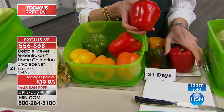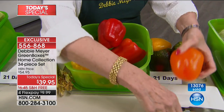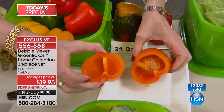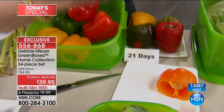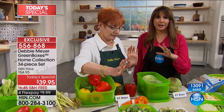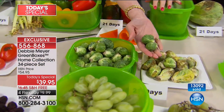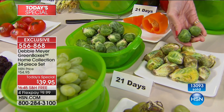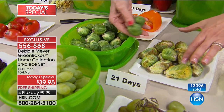That's how significant the savings are. Here's the red pepper. Look at the matching red pepper. Look at that. 21 days. Guys, 13,000 are gone. If you've ever had sticker shock when you've checked out of your grocery store, or you've gone across town to get a better buy on some produce, they had a coupon, whatever, this is where Debbie's inventions come into play. They are the secret of every extreme couponer out there. They are what we've turned to for years. Thank goodness for you, girl. Thank you.